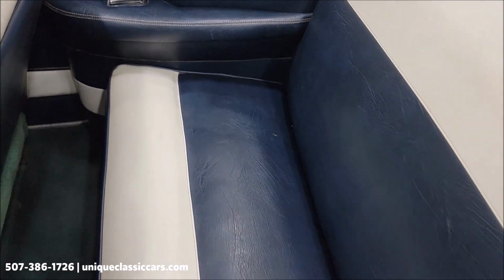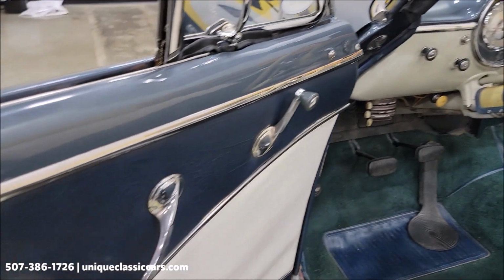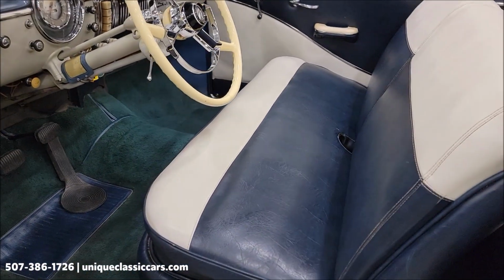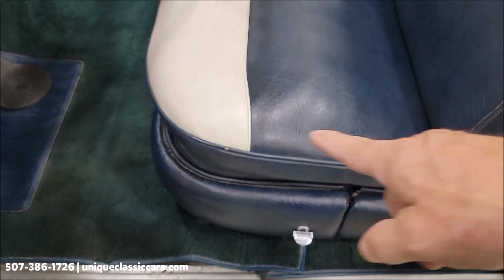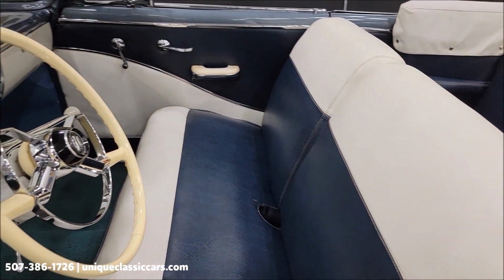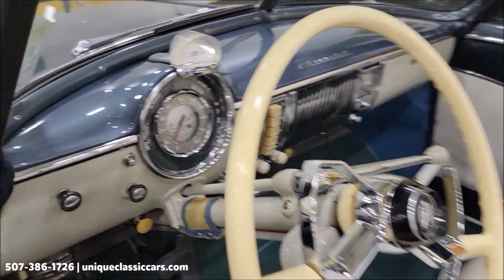Seats, the vinyl two-tone combination, no rips, tears, or holes in the rear ones. Door panels matching the seat. Same with the front, free of rips, tears, or holes.